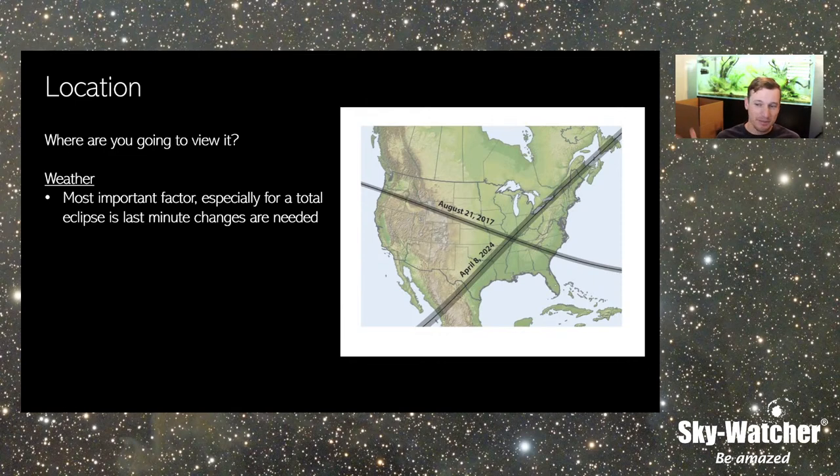2024, being in April and with the path that it's going, is a lot harder. The weather in the particular region that the path crosses isn't that great that time of year for that geographical location. Your best bet is probably going to be further south, pushing down into Texas and even into Mexico. But as you move up into the eastern part of the United States, weather gets really iffy in April. You'll probably luck out at times, but you really need to pay attention to what location is probably going to give you the safest bet as far as weather goes.